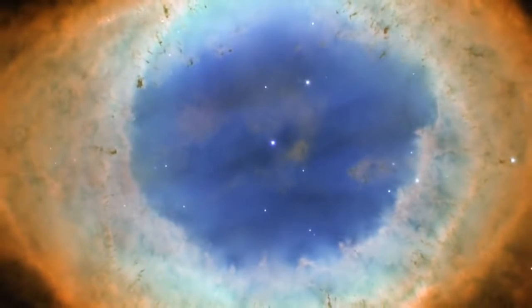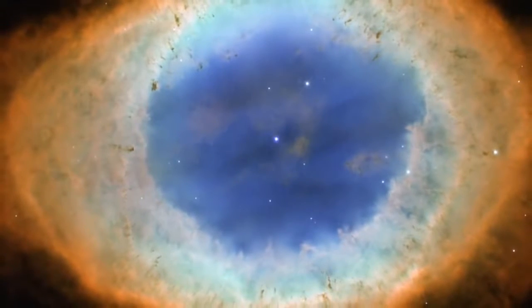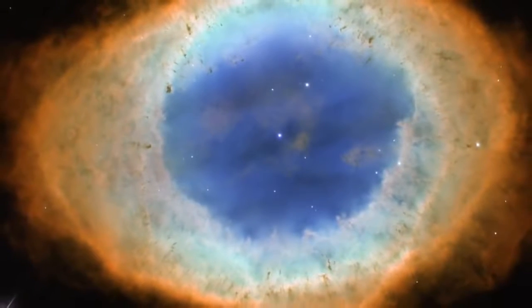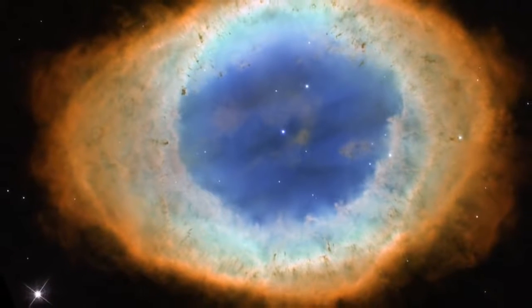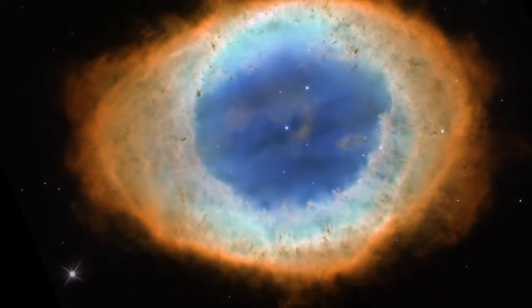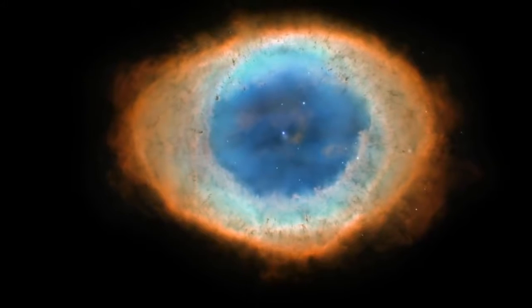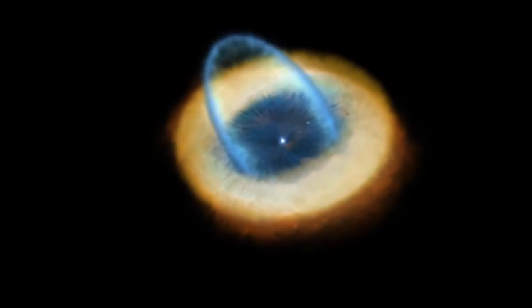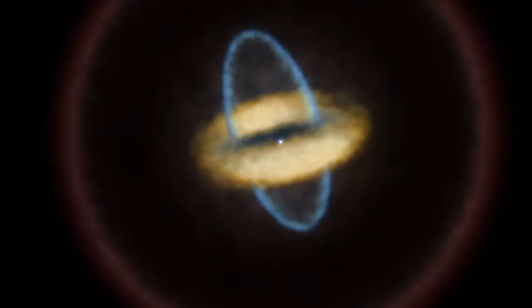Take the Ring Nebula, just over 2,000 light-years away from Earth. From Earth's perspective, it looks like a simple elliptical body with a fuzzy boundary. But Hubble observations show that the nebula is shaped more like a distorted donut. The donut hole may look empty, but it is full of lower density gas that stretches toward and away from us, creating a shape a little like a rugby ball that's been slotted into the donut's hole.